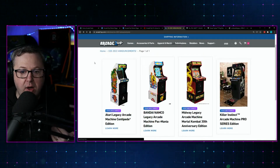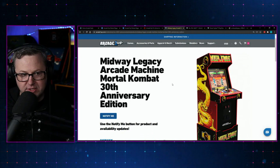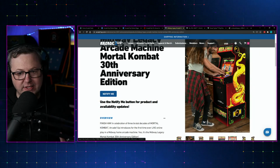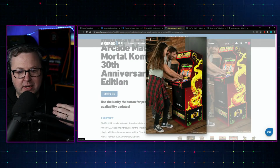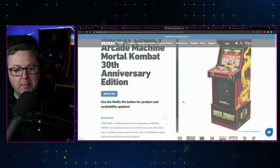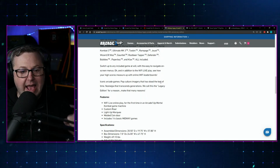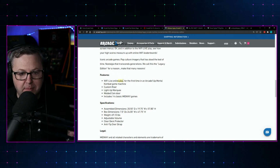But that's not all. They also came out with the Mortal Kombat. So the Mortal Kombat is not going to be a Pro Series cabinet, but it does have some Pro upgrades that we really like. So you still have the riser again. If you have the riser, this is a Legacy Edition, they're calling it Legacy again because it's been re-released. But this again has 14 games in it. But this is the very first Legacy Edition cabinet that has come out that has online play. So not just leaderboard, but you'll be able to do online play with Mortal Kombat.